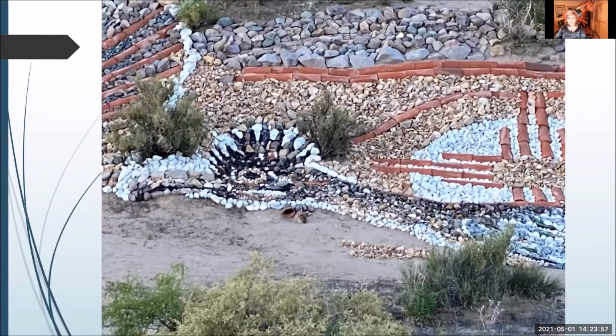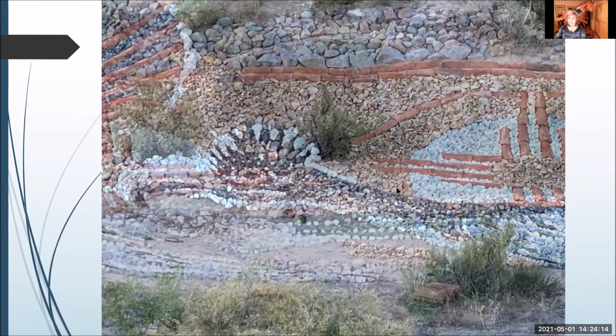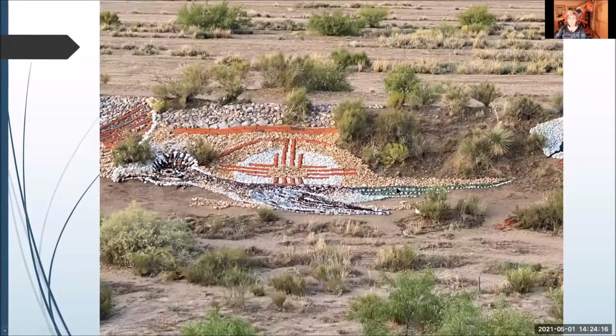And you know, I thought I was building a drain for the rain, but I actually found out I was building a rabbit hutch. There's a little cottontail sitting down here, right where my cursor is. And they go in and out through there and seem to enjoy living there. This is it from far away, from up on top of the dam.